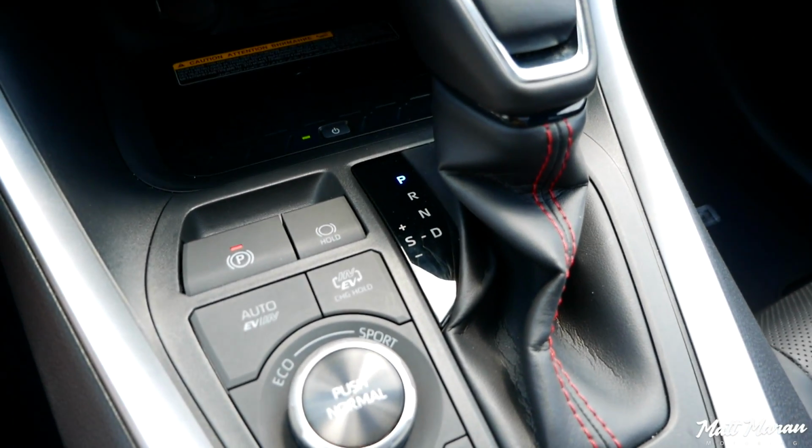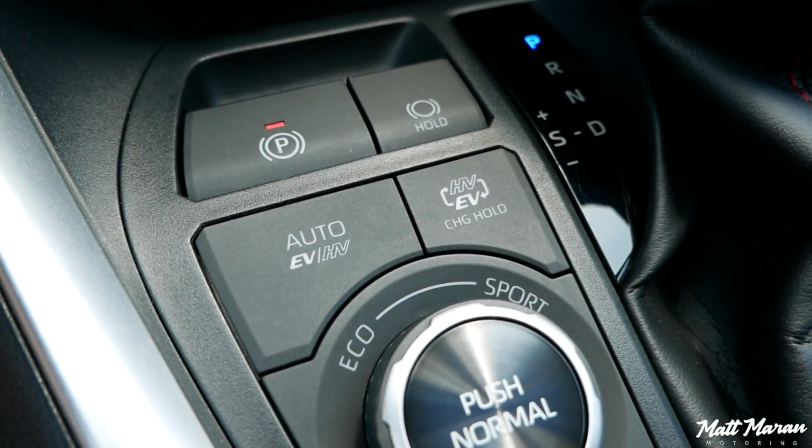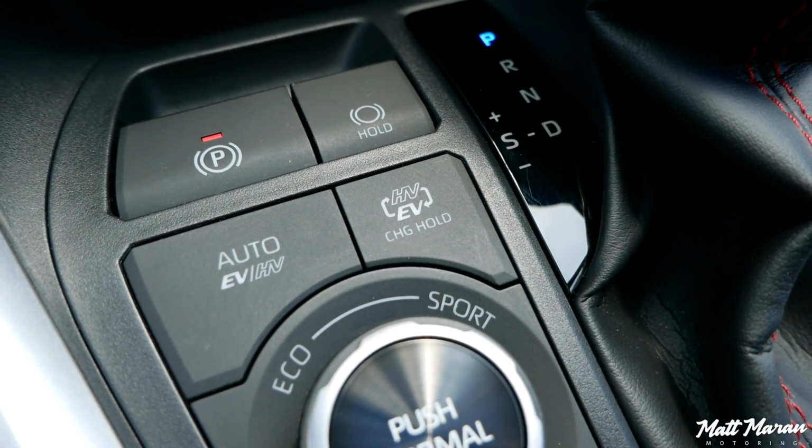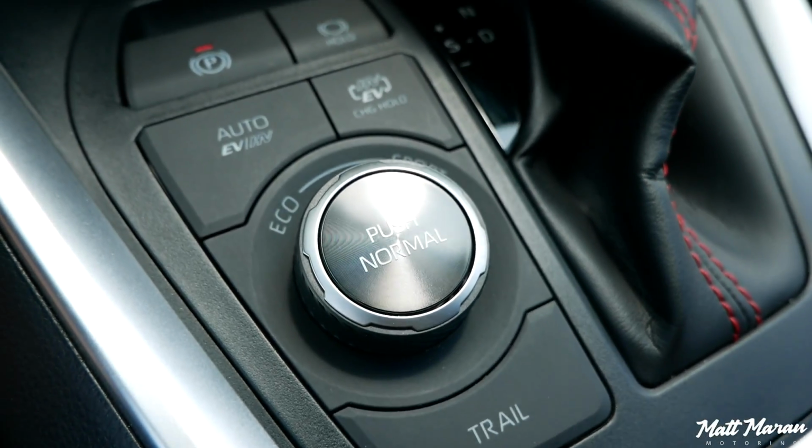There's also a drive mode selector to put into sport or eco, and this trail mode, which helps whenever you're on slippery surfaces and things like that. And so that's great, but that's really the only area that has a lot of buttons. Otherwise, it is so wonderfully simple.